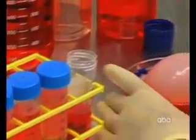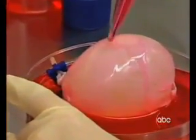Absolutely. We're doing this today. I know it sounds crazy and it sounds like science fiction, but we're already learning how to fix the body. Human bladders grown in the lab have already been successfully implanted into 7 patients.